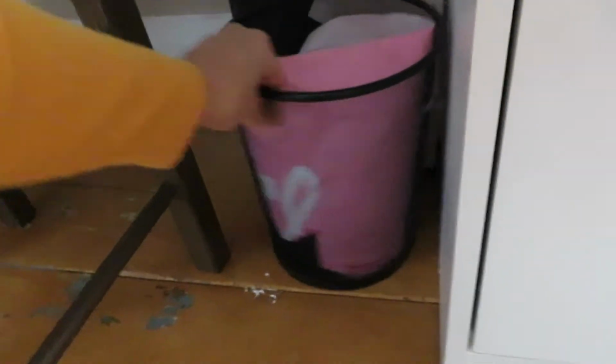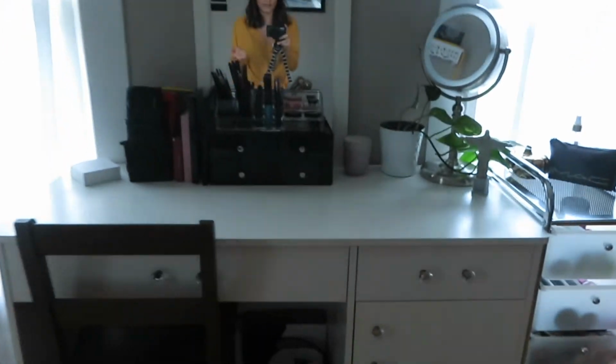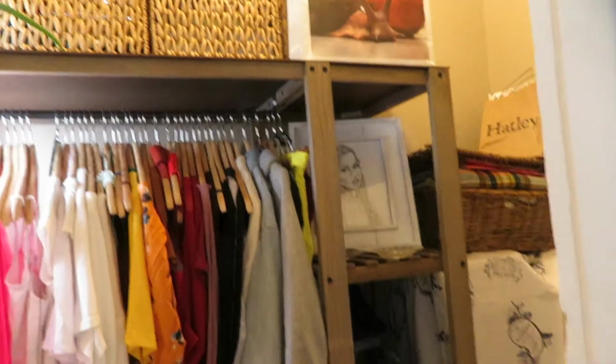I put my waste bin in here because, I mean, that's not attractive. This is literally gum that's stuck in there. So, makeup desk, nicely new and refined. So that's it. Like, this tour made things seem like way simpler than it was trying to make it happen.